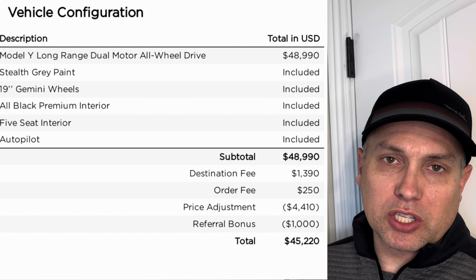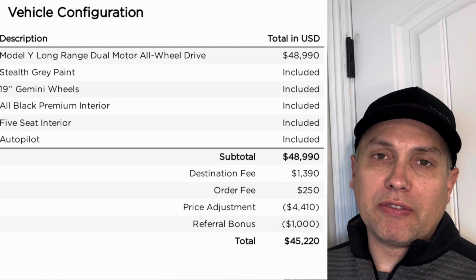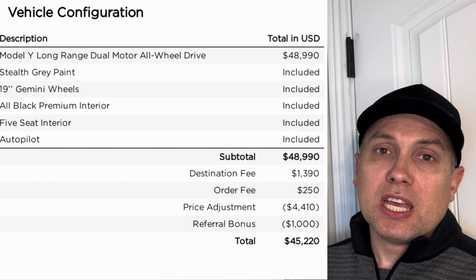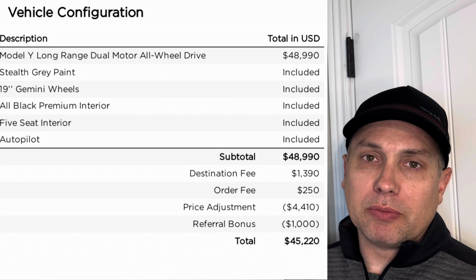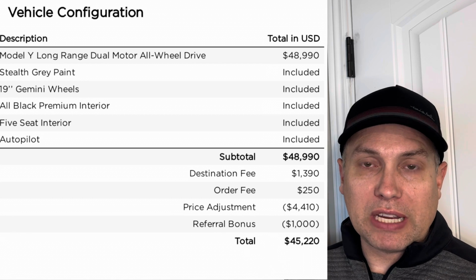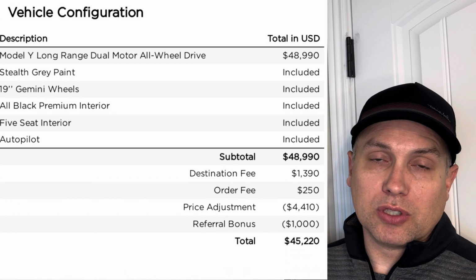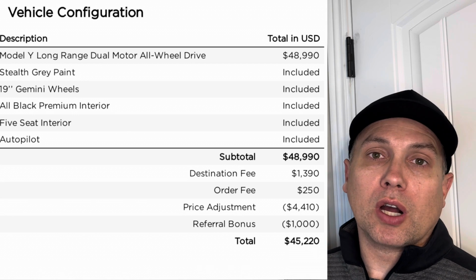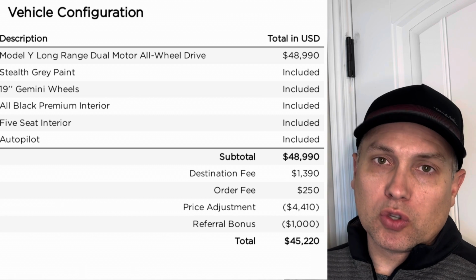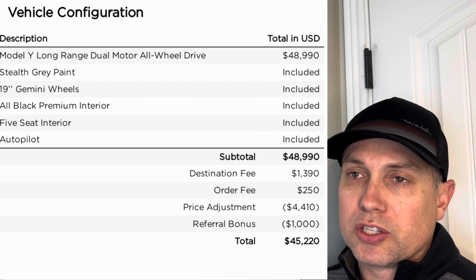One is the price adjustment, and then the second one, this referral credit or referral bonus, that is $1,000 off. That was for having a Tesla Cybertruck reservation. I reserved that back in February of 2020. I don't know how early it has to be, but right now, March 2024, if you have a Tesla Cybertruck reservation, you get $1,000 off if you're buying a new car right now. So that was an extra $1,000 off the purchase price of the car. So the total cost of the car, before taxes, fees, and everything, is $45,220.